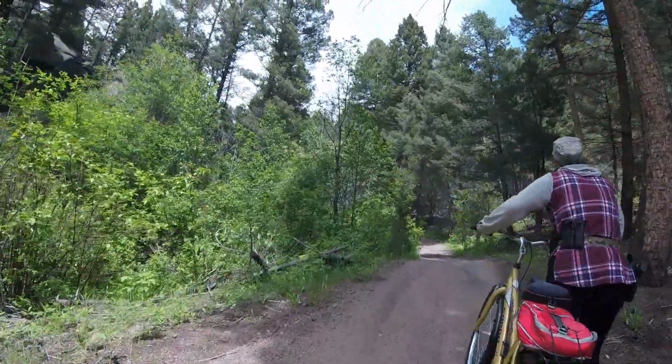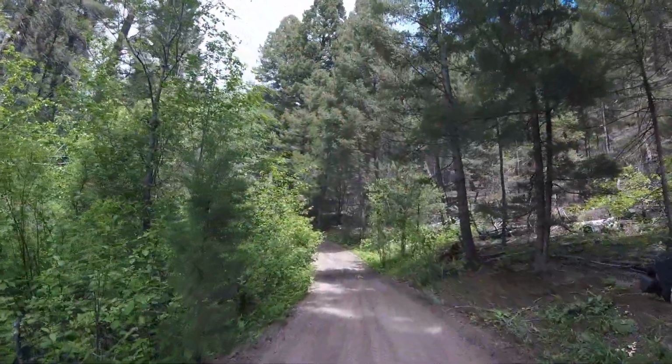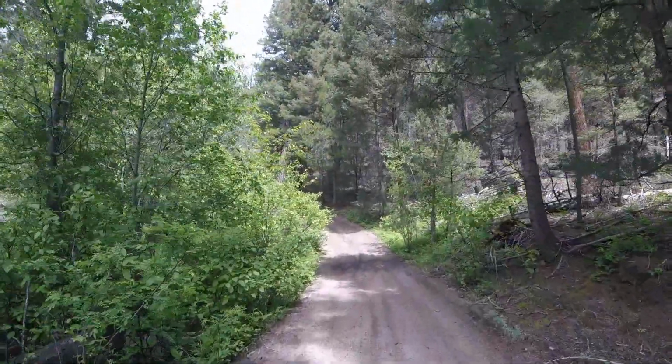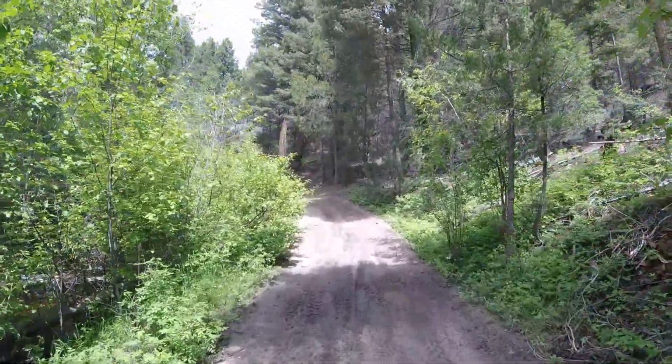Get you angled up a little bit like that. You can hear the rushing water and stuff. It's actually pretty cool back here. So I'm going to shut this off and then I'll queue back up when we get up to the adit because it's kind of around the corner here.